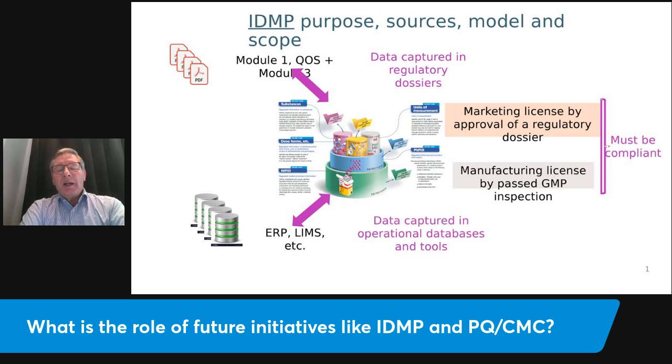But a marketing license by itself is not sufficient to market a product. You also have to ensure that the manufacturers, the sites, and also testing sites that are involved for the production and supply of that particular marketed product, that is compliant. How do you know whether that is compliant? Well, then the health authorities will inspect the various sites involved. And if they pass that inspection, then the manufacturers might receive a GMP inspection, or the clinical study sites might receive a GCP certificate. The non-clinical sites might receive a GLP certificate.